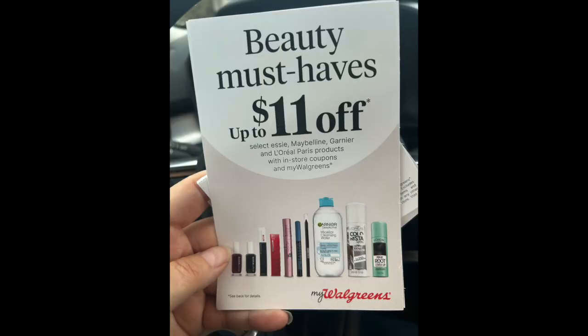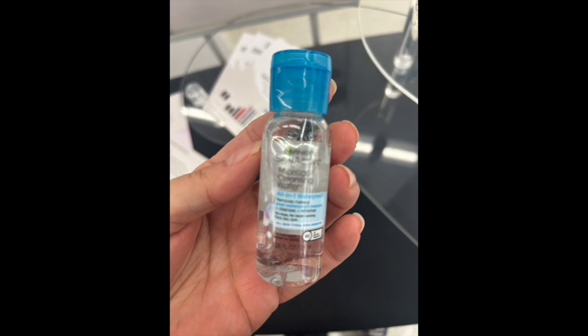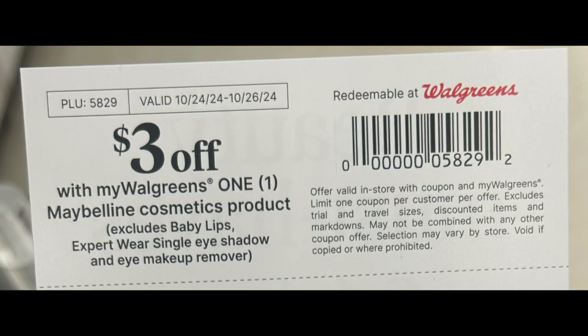First store that we're at is Walgreens. So there is a beauty event for the next couple days, and these coupons have been floating around your store. If your store has a beauty counter that's actually functioning, you'll probably be able to find these very easily. Also, when you're near the beauty counter, ask the rep if they might have some free samples. Because they're all about the Garnier Micellar, I got one of these little samples of the makeup remover. So always ask.